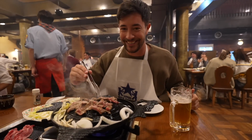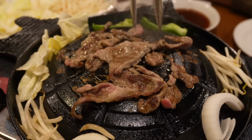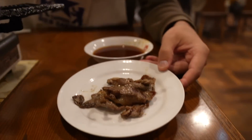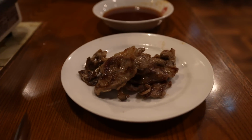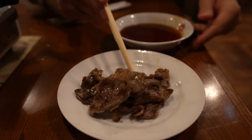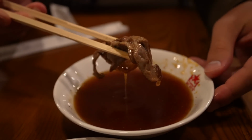Woo-wee. All right, let's dig in. All right, I think this all looks just about done. Take it off the grill. It smells so good. And then grab my chopsticks here. And they've given us a sauce back here, which I'm not totally sure what kind of sauce it is. Genghis Khan sauce, I guess. Let's go for a dip. Oh yeah, full submerge.